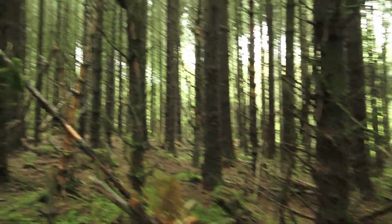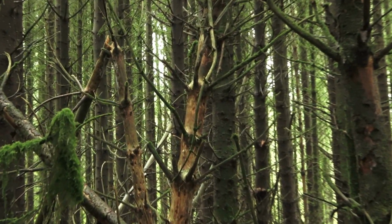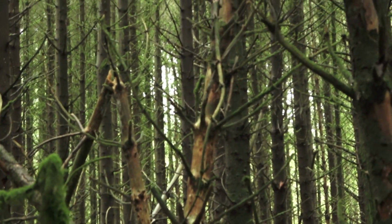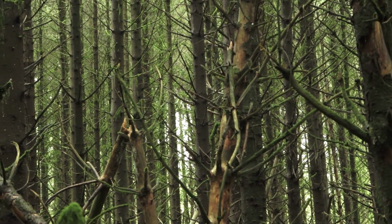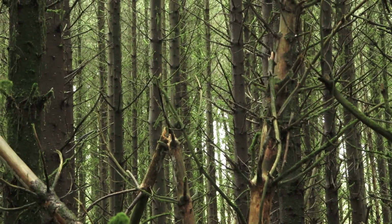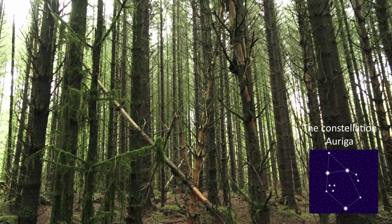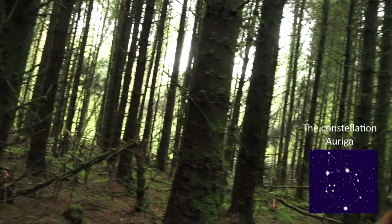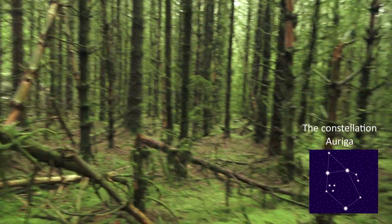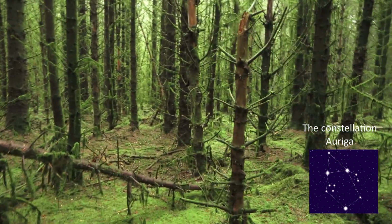Oh, wow, would you look at this? Do any of these represent the shape of constellations? Auriga? What does Auriga look like? Okay. Auriga. Whatever Auriga looks like. I'll see if I can find a picture and pop it there.